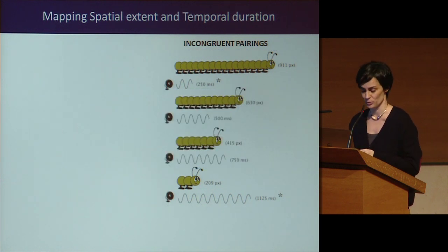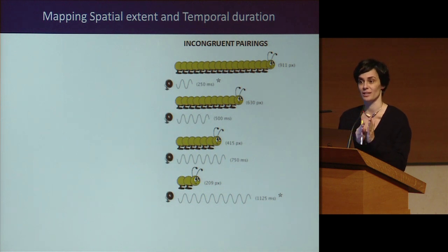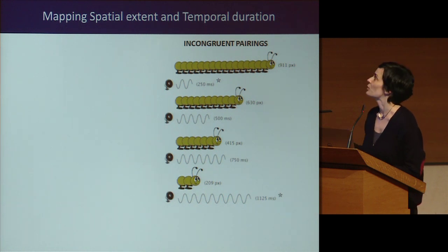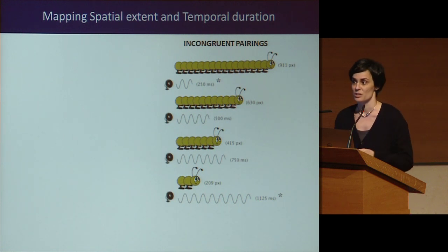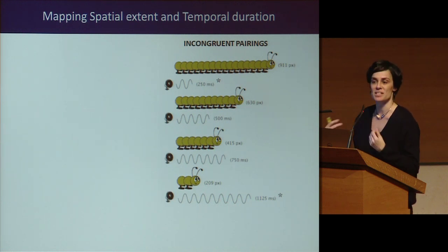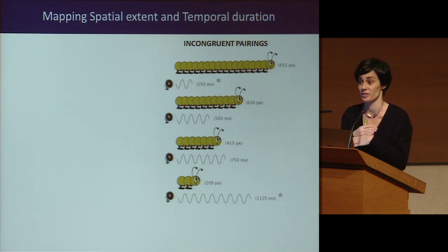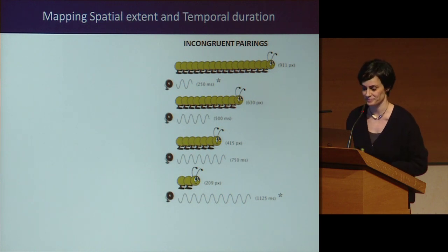In a second condition, what they did is exactly the same, but in a mirror. So they habituated infants with incongruent pairings. So here the longest caterpillar will be paired with the shortest time, and so forth, until the shortest caterpillar is paired with the longest time. So they have the same exposure to this information as they had before, but now the pairings are inversed. The shortest in one dimension is paired with the longest in the other dimension.